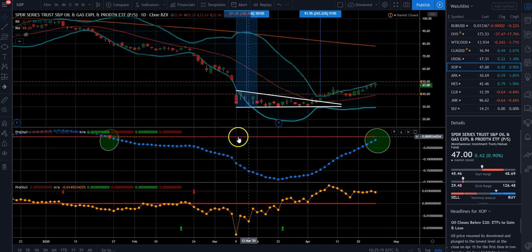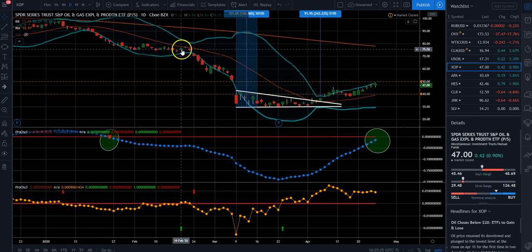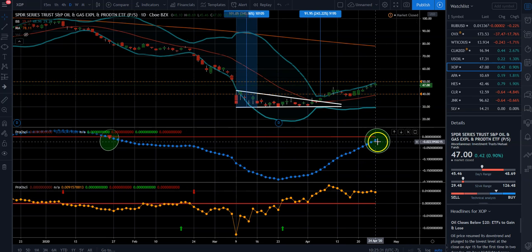And the last time we crossed below it was back on January 24th, and you can see it just collapsed after going sideways here for just a short period of time, and then we can see the collapse. So now we're on the verge of crossing above the zero line.